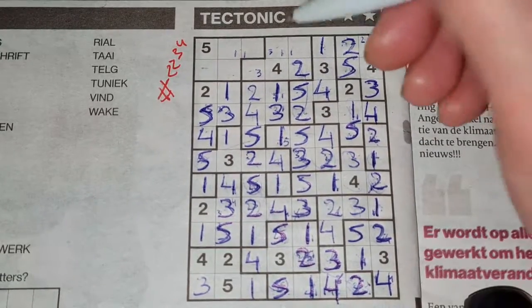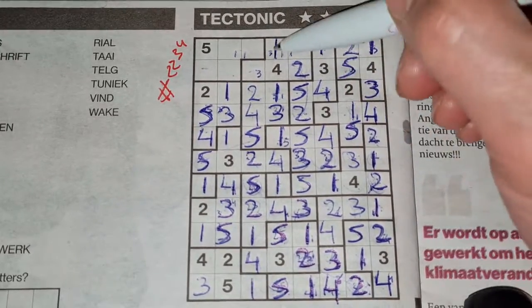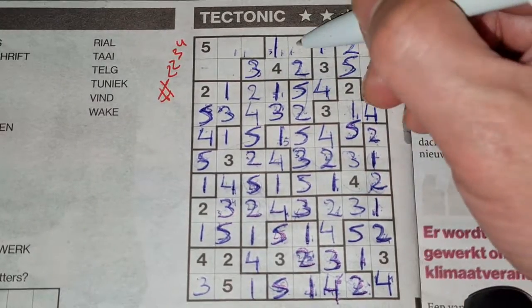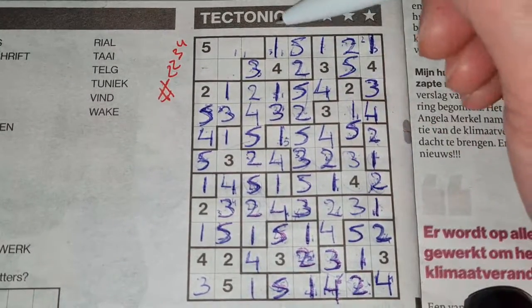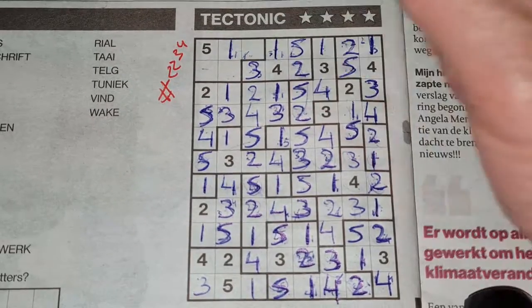Now we have a 1 here, so this can't be a 1 anymore. This box should be the 1. I have eliminated the 3 now, so the 3 goes there. 1 box left in this area for the number 5. Now we have a 1 here, so this can't be 1 anymore. This box should be the 1.